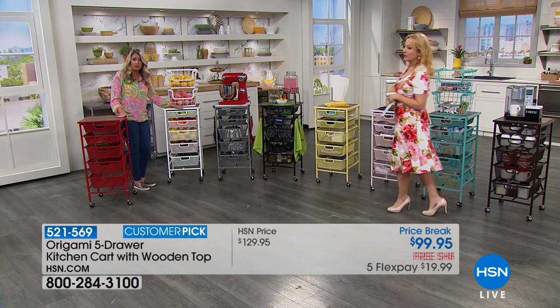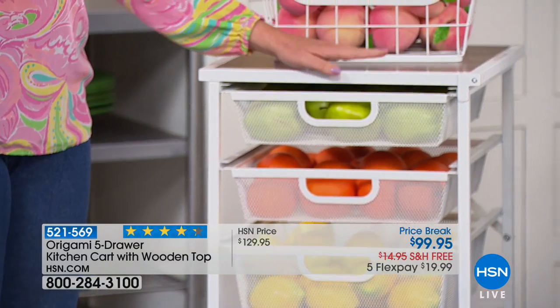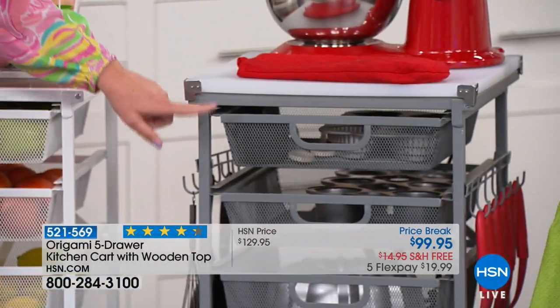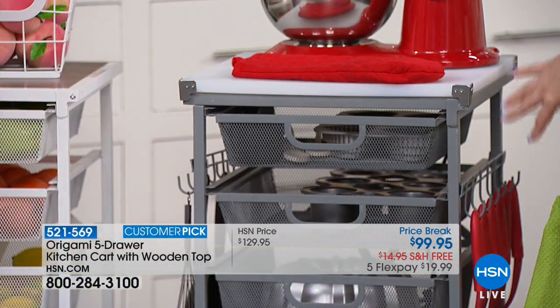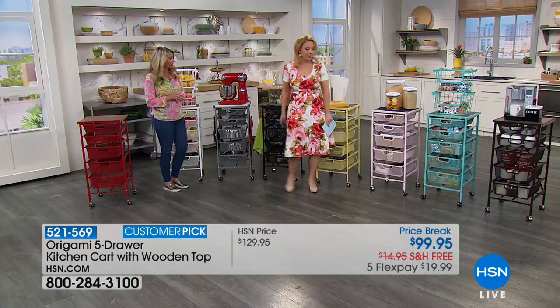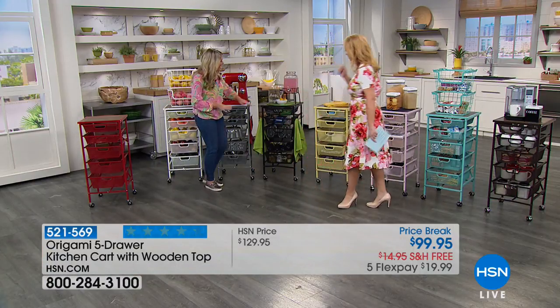You've got the beautiful, nice, crisp white. This is our silver. So stainless steel industrial. There's only 250 of the silver left. I think that and the red are very popular. Wow. I think I've got one more that's even more limited. Okay. I'll keep you posted.